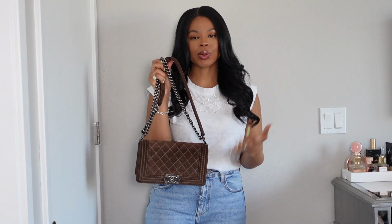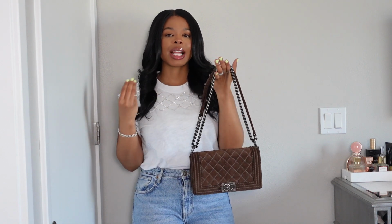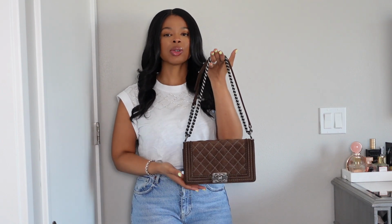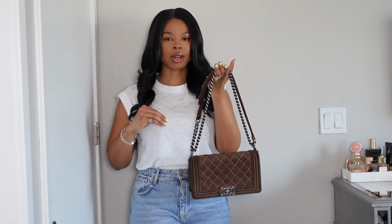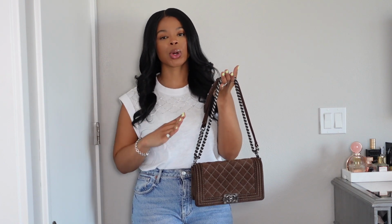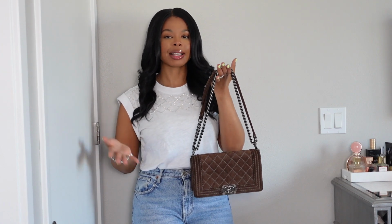My boy bag is suede, but it comes in leather, so many other beautiful colors, and I think that this is an amazing bag. And since the boy bag is not considered a classic, it doesn't have the same price markup as the classic flaps and mini bags. So you can still get this at Chanel for a little bit lesser cost than you would a classic bag. If you're shopping on the pre-loved market, you can definitely get boy bags for a fraction of the cost, just because they're not as popular or desired as the classic flap.